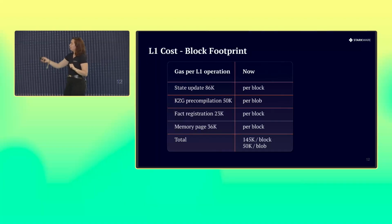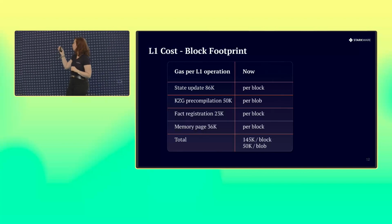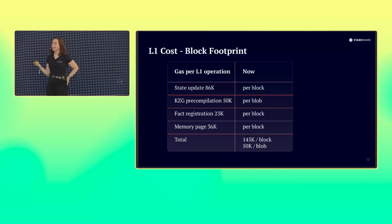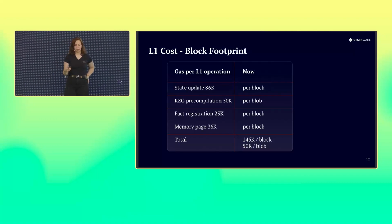So to the left, you have the different operations we need to do for that flow, and to the right, for each unit, we do it. So we do a state update. It costs 86K, and this is done, as I said before, per each block separately. Also, for the blobbing mechanism, we need the KZG pre-compilation. It costs 50K, and we do it per each blob separately, but we have a blob per each block. Then we have the fact registration. This identifier that we run on-chain for each block. This is 23K per each block.